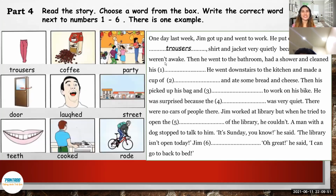Next, read the story. Can you see the choices on your left? I can see trousers, coffee, party, door, left, street, teeth, cooked, and road. Rode is the past tense of ride, rode a bike. Okay, so we've got one example. I will read the example. One day last week, Jim got up and went to work. He put on his trousers, shirt, and jacket very quietly because his family weren't awake.